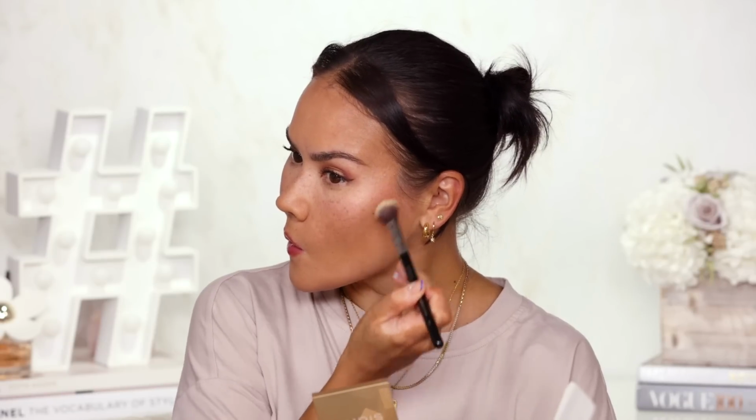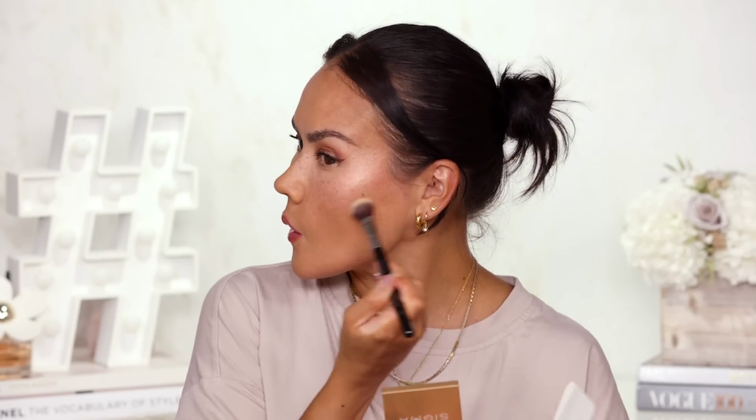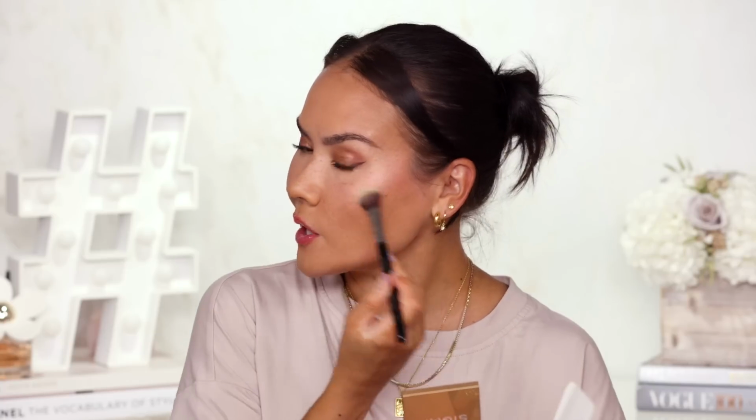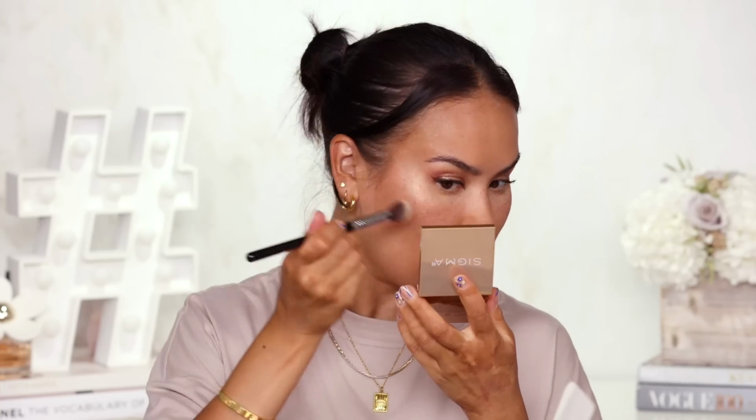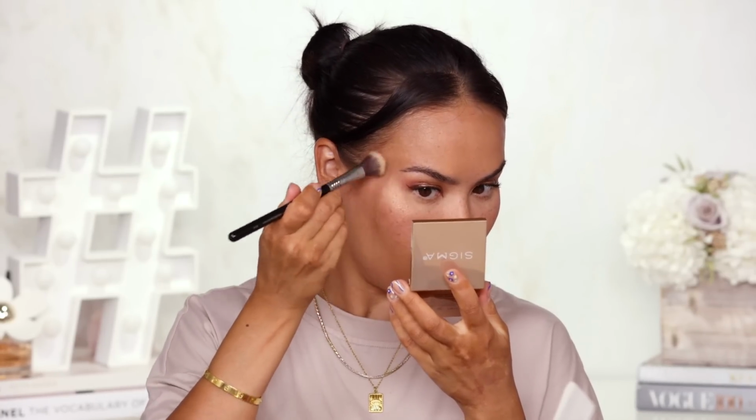What I like about this highlighter is that it goes on very blinding at first, but the texture of it is so forgiving. It's so microfine and it's so smooth that you almost can't believe how blinding it is, yet how smoothing and perfecting it is on the skin. This is what I would call a highlighter in the best sense of the word, meaning that it brings your best features forward. It highlights rather than dims.